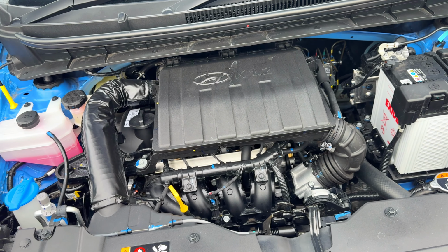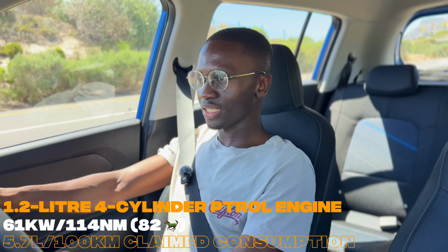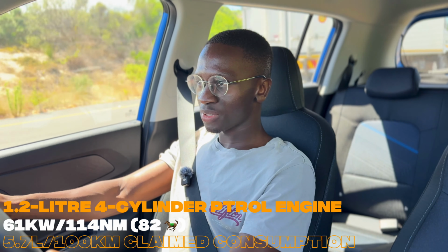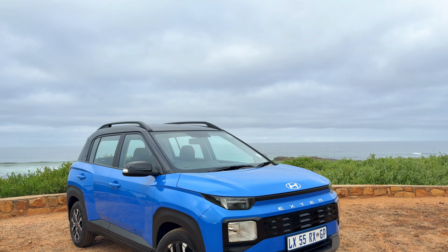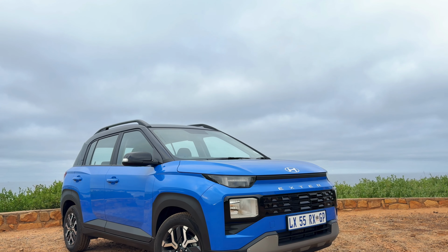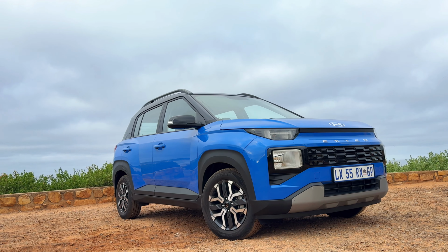The Hyundai Exter is powered by a 1.2 liter Kappa engine, which we are familiar with in the Grand i10. It's the same engine, same setup, pushing 61 kilowatts and 114 Newton meters of torque. Those power figures are quite low, but what makes it work is the power to weight ratio, because the Exter comes in at around 960 kgs. It's under a ton, so it's lightweight. The power to weight ratio makes you not really feel like it is underpowered.